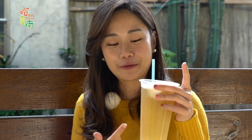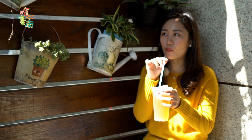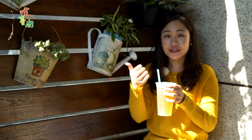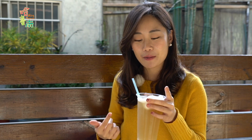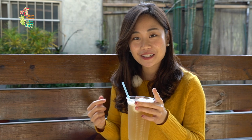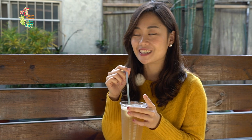Now I'm going to try winter melon tea with ice cream. As we all know, winter melon tea is quite sweeter than black tea, but still with the ice cream. This makes me think of my childhood, because when I was a kid, my mom would always buy winter melon tea or black tea for us, and I really like it this time because it is mixed with ice cream and it tastes so good.